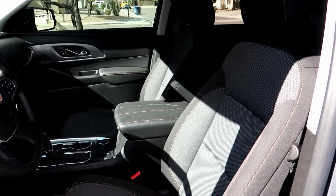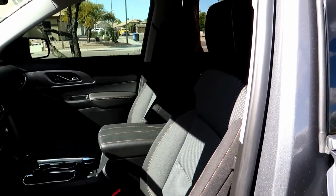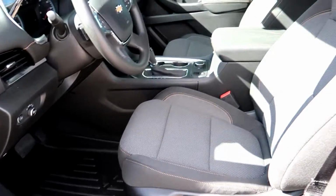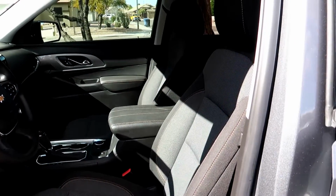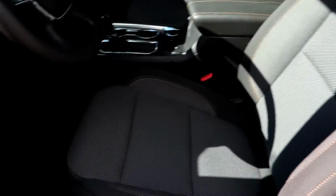Let me go ahead and do a little tour for you guys and show you guys the front seats, the middle row, and then the back row. Here is a view of the front seat section. The Traverse has a lot of leg room and a lot of space. So if you have tall people in your family, this provides a lot of nice comfy room. The seats are also very comfortable, which is nice for longer trips.